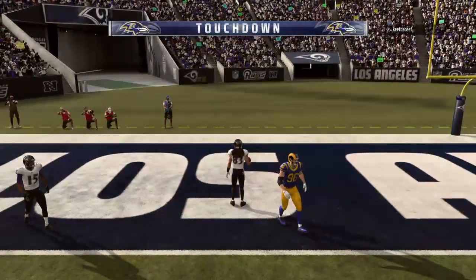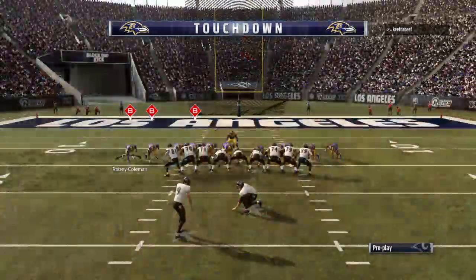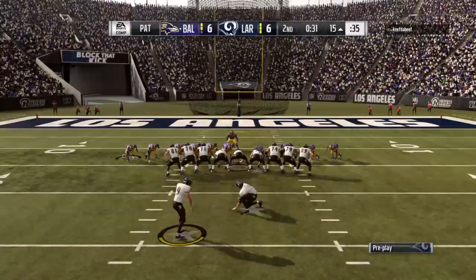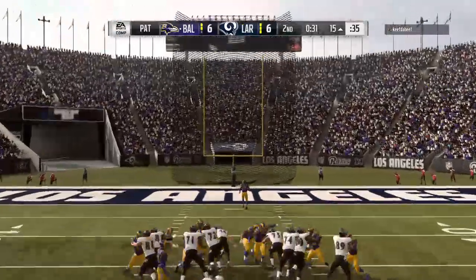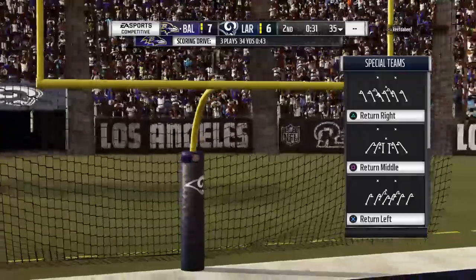Got a man. It's caught for a Ravens touchdown. Willie Snead, a 16-yard touchdown. And the Ravens can take the lead now if they hit the extra point. And this one through the uprights and good.